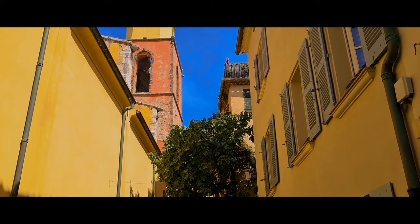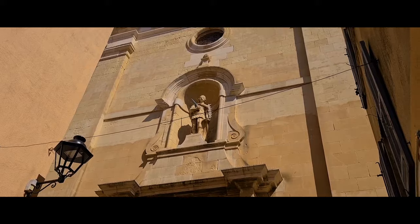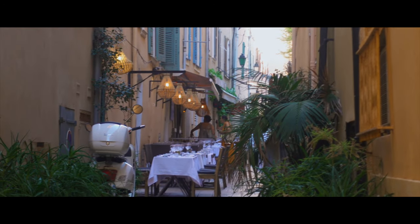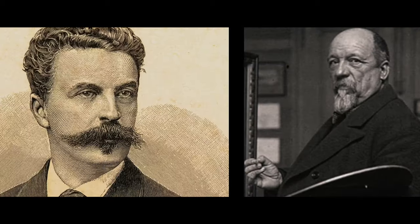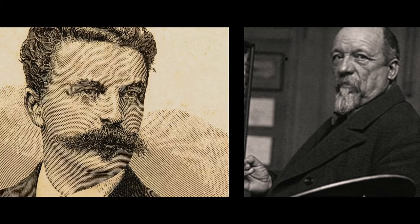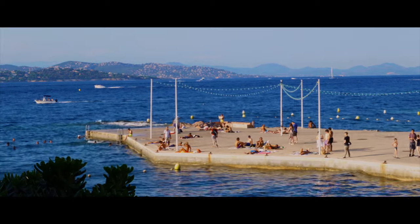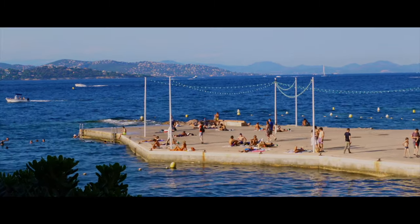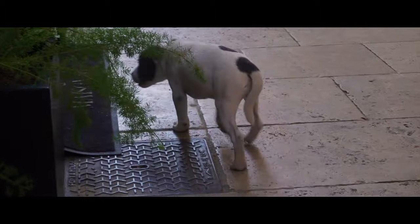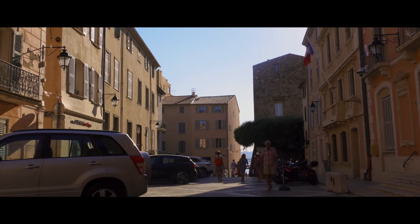We can also see the red and yellow bell tower of Notre-Dame de l'Assomption Church, which is the emblem of Saint-Tropez. Popular at the end of the 19th century, thanks to Guy de Maupassant and then Paul Signac, this neighborhood became a meeting place for 20th century writers and artists. Far from the hustle and bustle of the port, this area is appreciated for its calm and its ancient look.